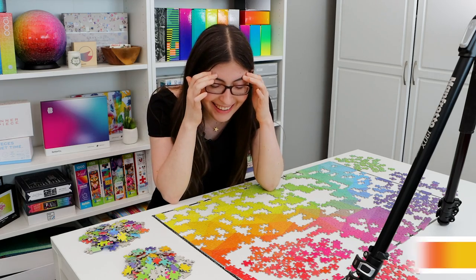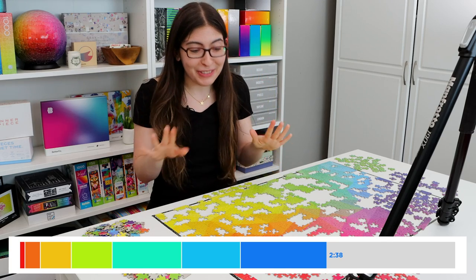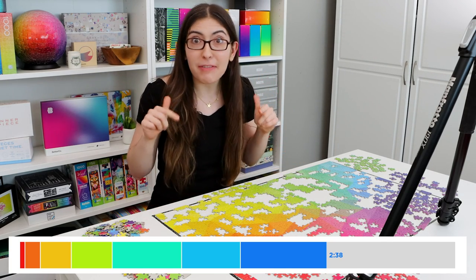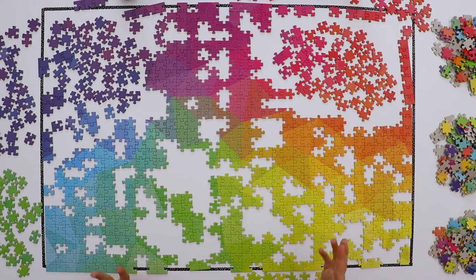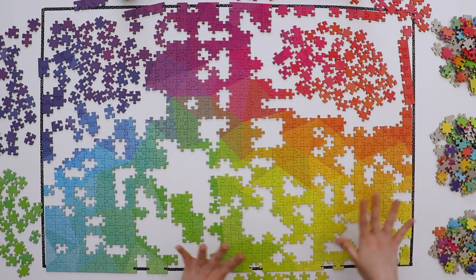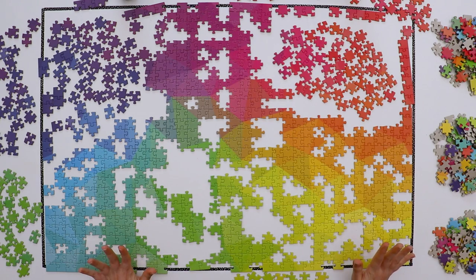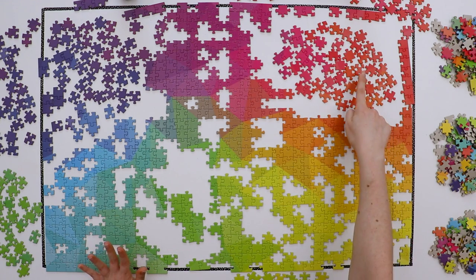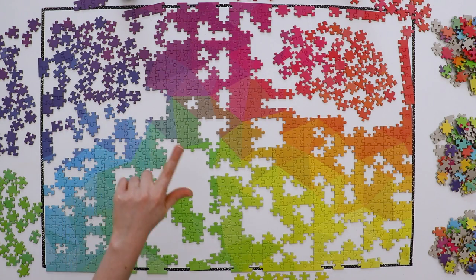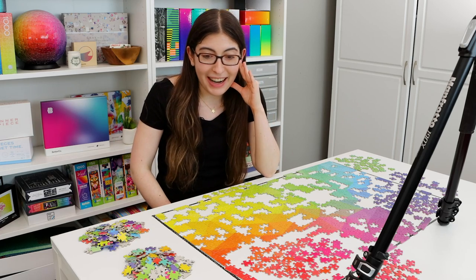Oh my gosh, it is 2:38. I really did not think this was going to take all day. I thought I would be finished right around now, but you can see that we're starting to get that random organic pattern that I was hoping for. I probably could have done more with the pinks and the reds and again with the purples, but this is taking forever. I need to move on.